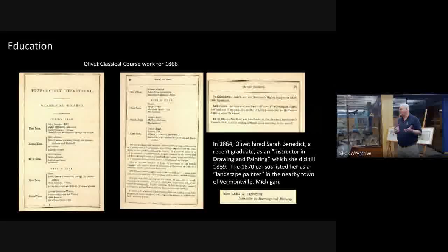What you don't see here is art. And they did have an art instructor. Miss Sarah Benedict was one of the first graduates of the college in 1864, and she was an instructor in drawing and painting. Don't know whether he took it or not.